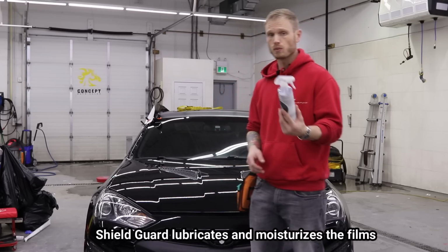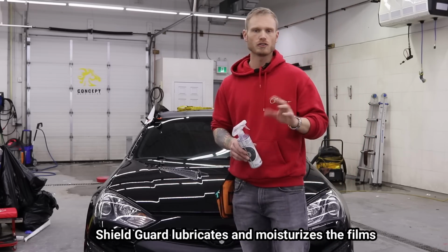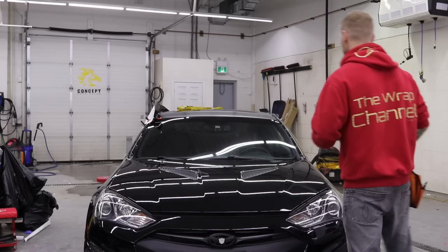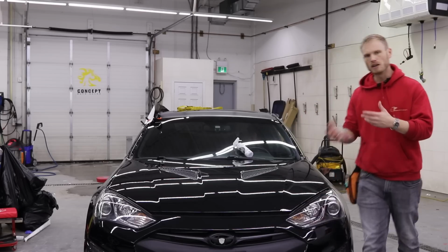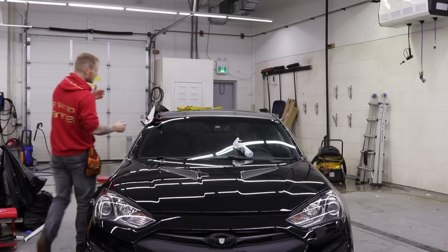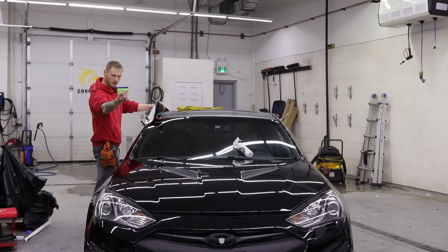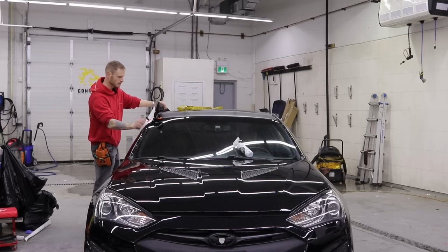For gloss films, you just spray it on, wipe it off, and you're good for a couple of car washes or a couple of rains, and then you do it again. It's more of like a detail spray, but I use it to apply. It helps to have some kind of a lubricant when you're applying a gloss film, because your buffer front on your squeegee, that little blue thing on the end of mine, is not going to drag as easily.